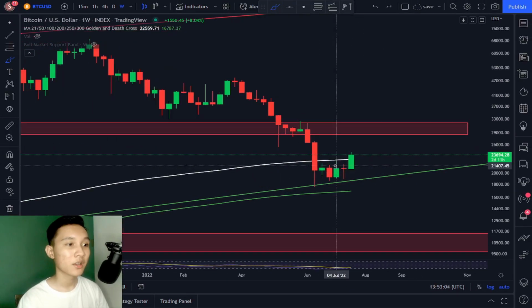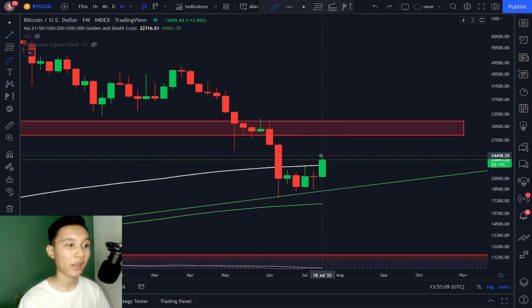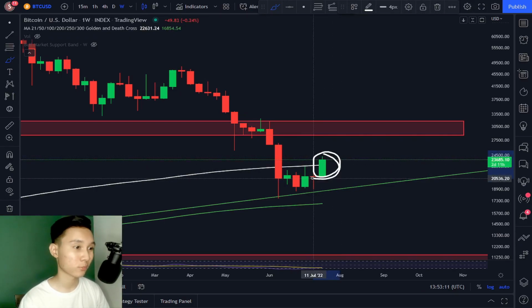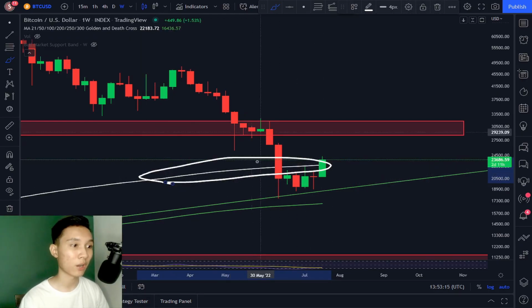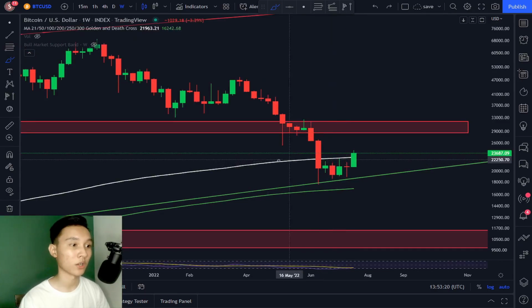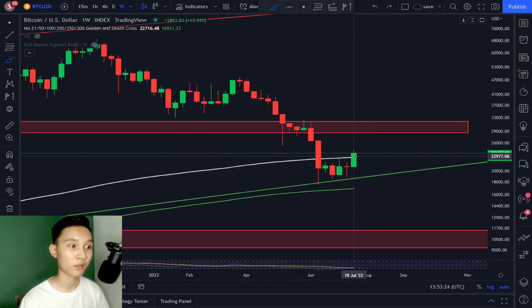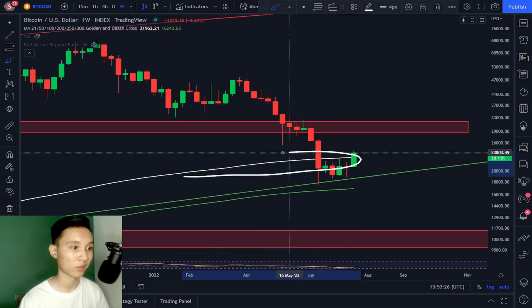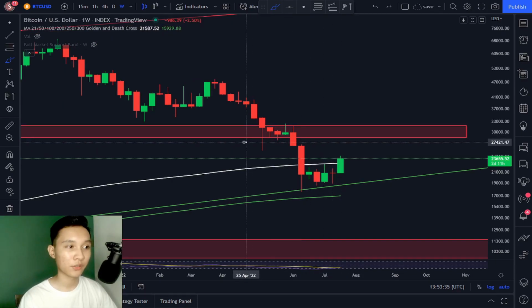So yes, very good. We didn't get rejected right here, but the weekly candle hasn't closed yet, so let's be careful. Okay, this is major resistance, but for now it's flipped to support. I want to see it hold, but what's good is we're above the 200 moving average, but there's a chance we may continue dumping because this is acting as major resistance. But the good news, we're above it. Now I just want to see Bitcoin hold it as support, and we're gonna be good.